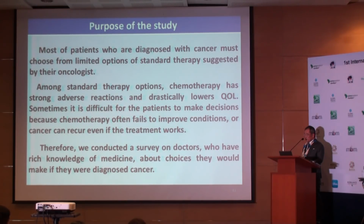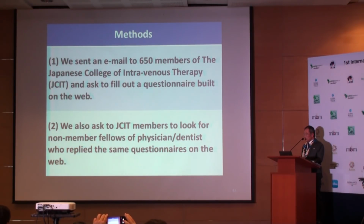Therefore, we conducted a survey of doctors who have rich knowledge of medicine about the choices they would make if they were diagnosed with cancer. We sent an email to 650 members of the Japanese College of Intravenous Therapy and asked them to fill out the questionnaire built on the web. We also asked the JCIT members to look for non-member fellow physicians and dentists who replied to the same questionnaire on the web.